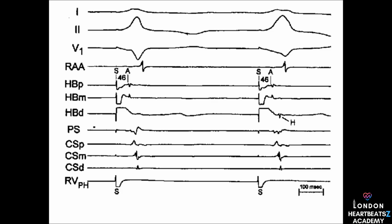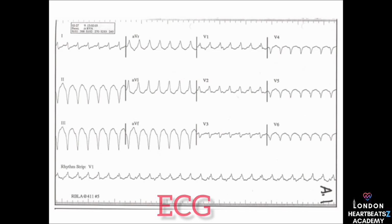Let's dive right into some cases. We'll start with figures A1 and A2. They show a tachycardia with a wide QRS complex. All right, so figure A1, it's the 12-lead ECG, right? Yeah. And yeah, I see that wide QRS complex. It looks like it has a right bundle branch block pattern, too.